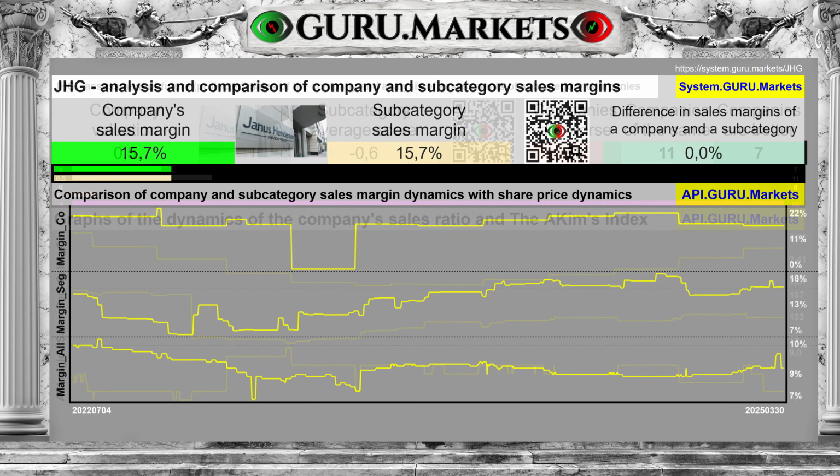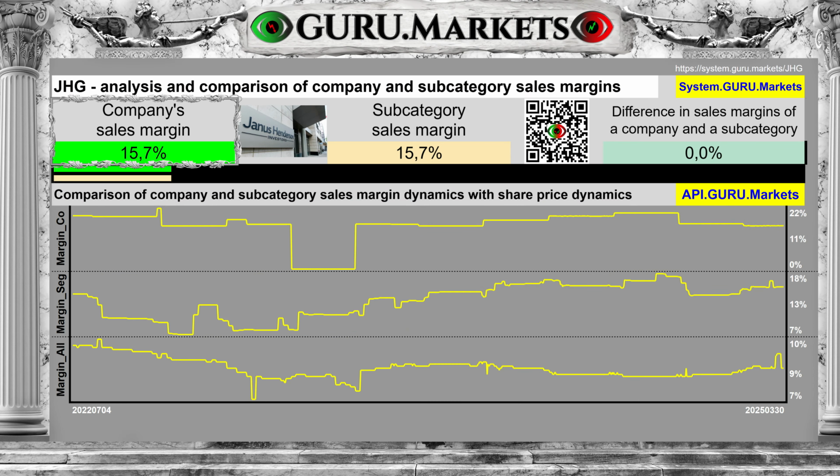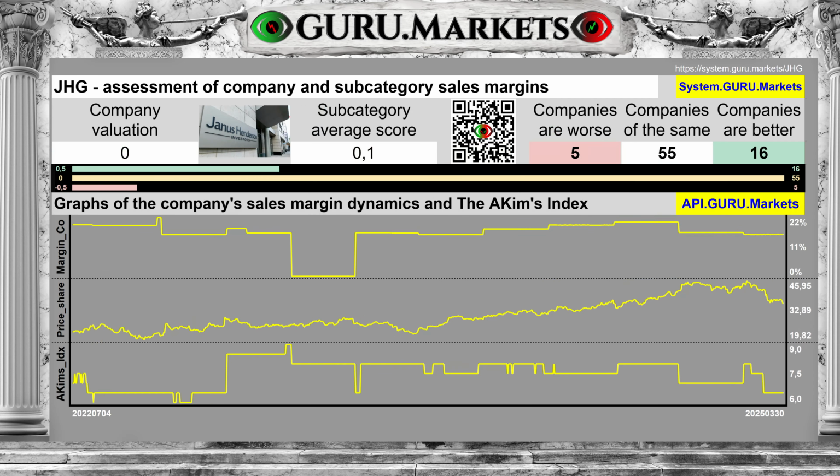The margin is 15.7%, with an average for the subcategory of 15.7%. The difference between the subcategory average and the company's performance is 0%. Assessment of sales profitability in comparison with the indicators of companies in the subcategory, tolerable, 0 points.